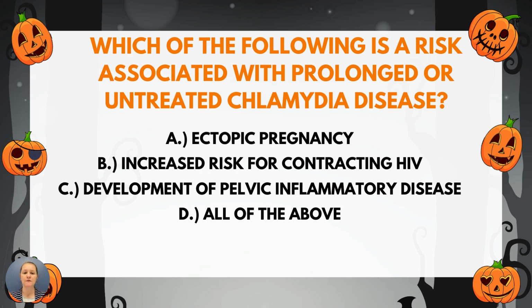Which of the following is a risk associated with prolonged untreated chlamydia disease? Again, it's normally asymptomatic, so we need to make sure that we understand the adverse effects of having chlamydia for a long time and it not being treated. So would it be A, ectopic pregnancy, B, increased risk for contracting HIV, C, development of pelvic inflammatory disease, or D, all of the above?